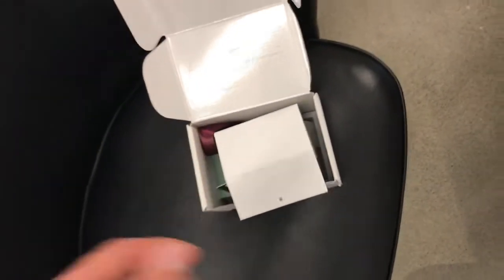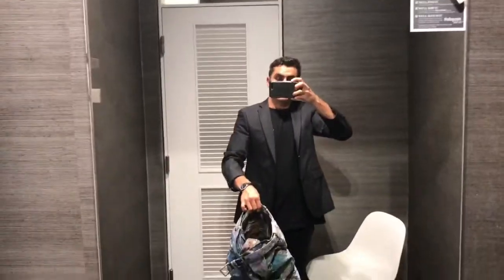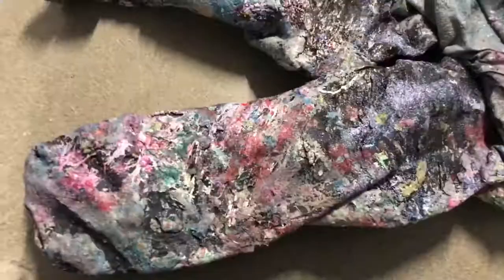What kind of shirt did they give you? Just heading to the event now. My shirt on, gonna get it all painted up. Just in the Uber, heading over. Just about to get changed into the painting pants.